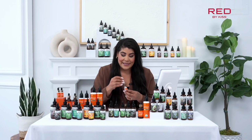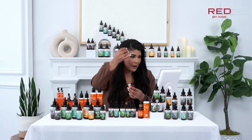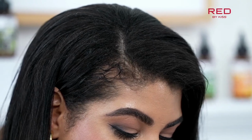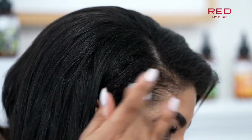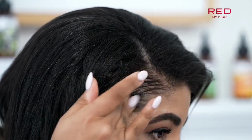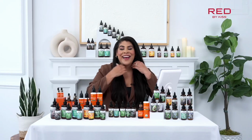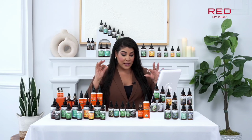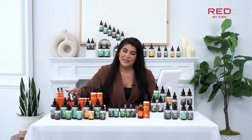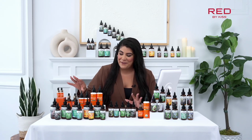And I use it in the same exact way. I just take a little bit of a dropper and place it where you need to and massage it into the scalp. And again, I like to do it before a shower or at nighttime before I go to sleep. As you can see, it just kind of sits, but it will soak in throughout the day. So when you wake up, your hair is not going to be soaking wet or anything like that. But I absolutely love both of those. Specifically, I'm obsessed with the hair serum. If you can't tell, it's my favorite.